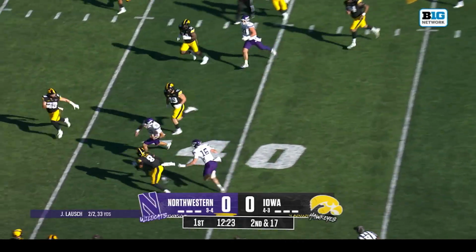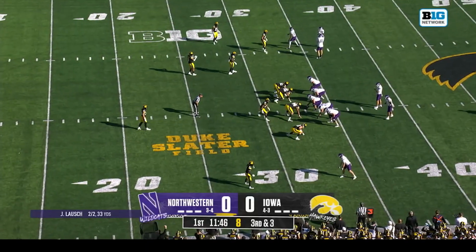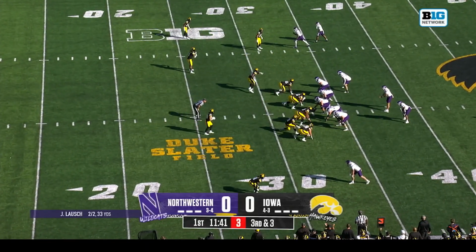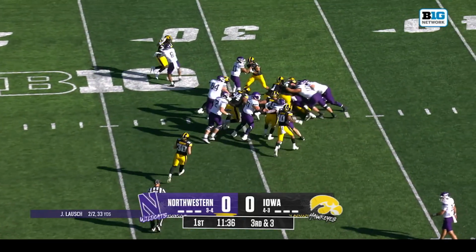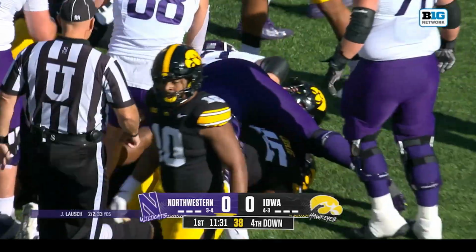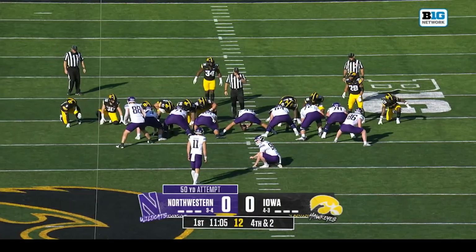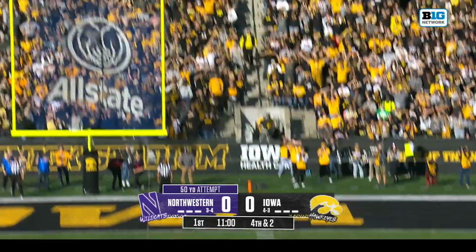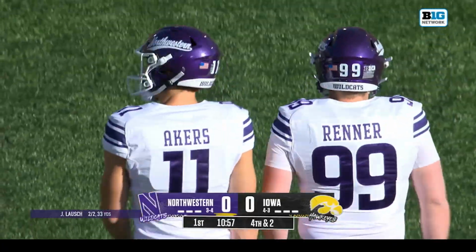2nd and long, getting off schedule here. Jack Lausch on the quarterback run. Makes up a lot of that lost yardage. It's 3rd and short. Marshall Lang, the tight end, the motion man. Porter met at the line of scrimmage. He picks up a yard, and it's 4th down. So this is a 50-yard field goal for Northwestern's Luke Akers, who's the punter, but is filling in for injured kicker Jack Olson. And this one is short.